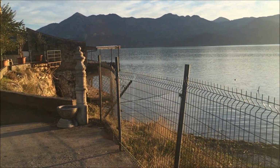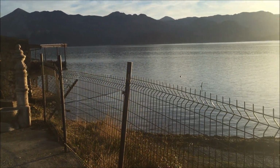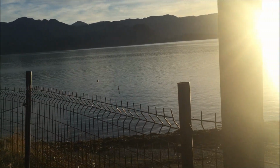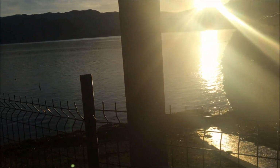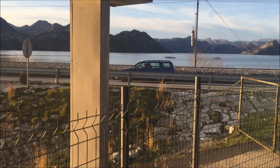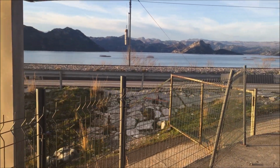And that's a full view of Scatter Lake, and just the sun opposite. So I'm not sure whether it will pick up the sun or stop as soon as I hit the sun. So that's Scatter Lake in Montenegro.